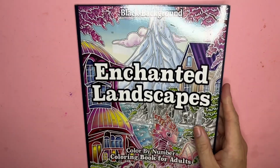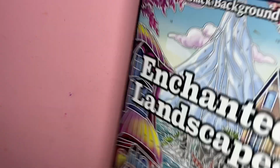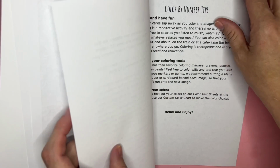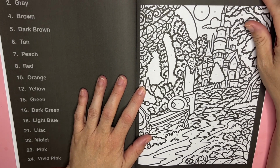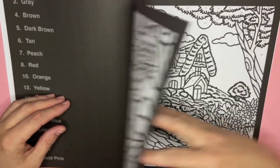Okay, next. This one is fantastic. This is Color Questopia's New Black Background Enchanted Landscape, color by number. Got a real fantasy theme. Lots of fun. I'm not big on color by numbers. I have a couple. Sometimes it's fun if you don't want to have to think. And they do look good when they're done.